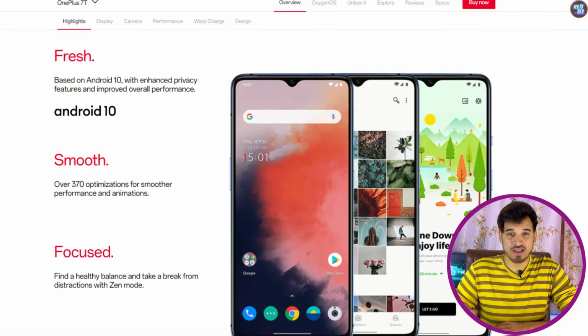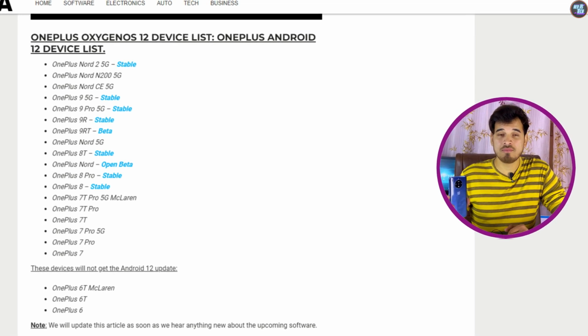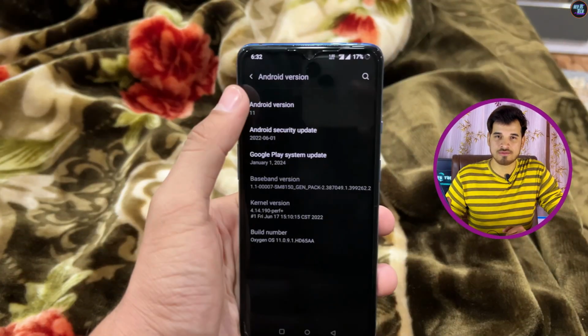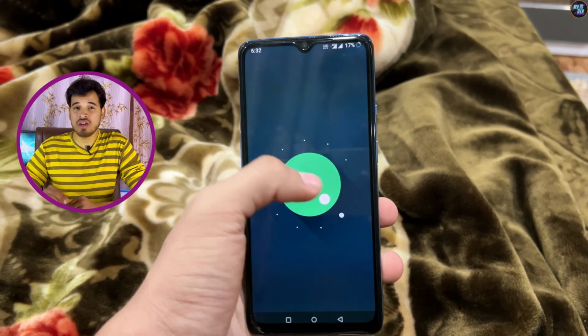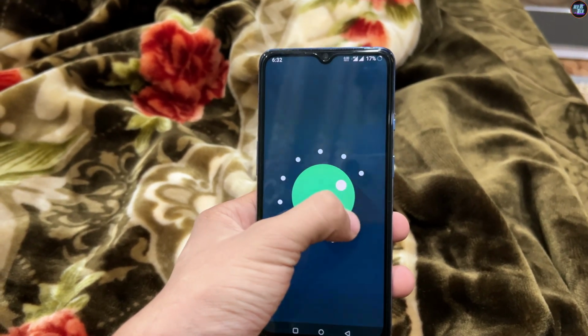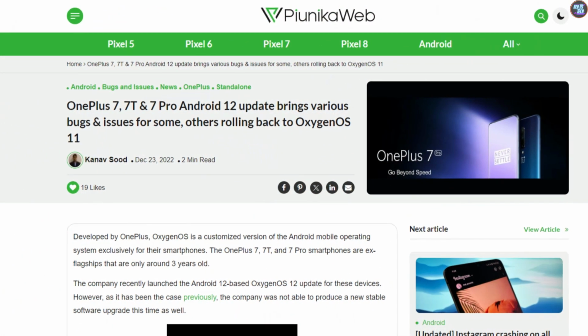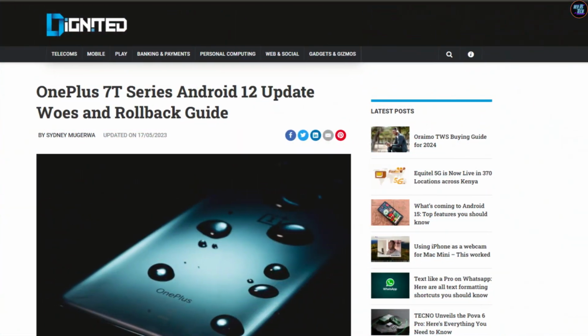When the OnePlus 7T launched, it came with Android 10 based on Oxygen OS 10. Now it can be upgraded to Android 12 based on Oxygen OS 12.1. But I'm currently using this smartphone on Android 11 based on Oxygen OS 11. The reason I haven't upgraded to the latest Android 12 is I have seen many reports online stating that Android 12 isn't stable and has numerous bugs.